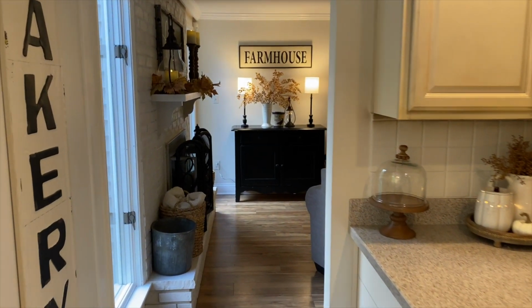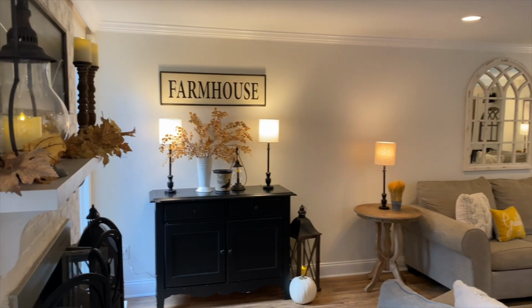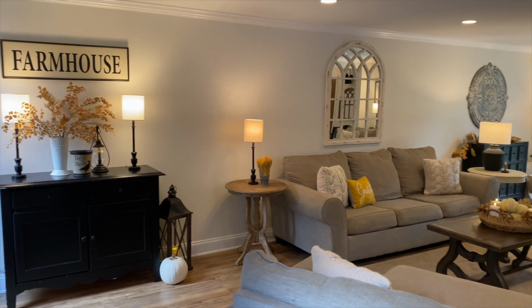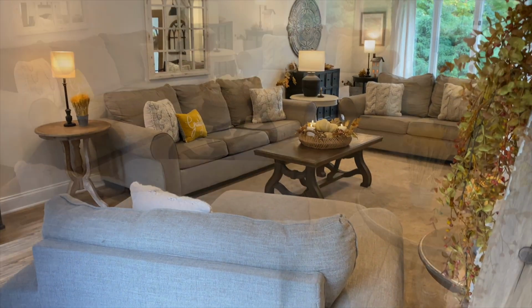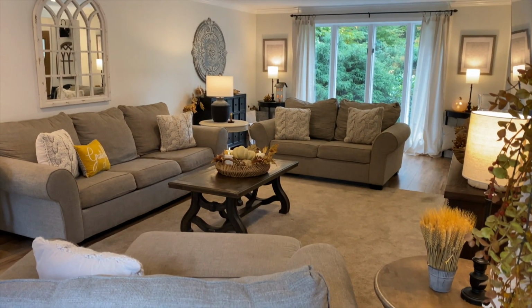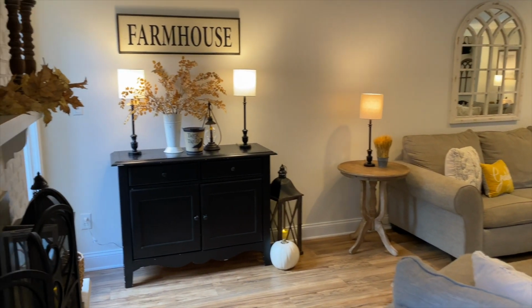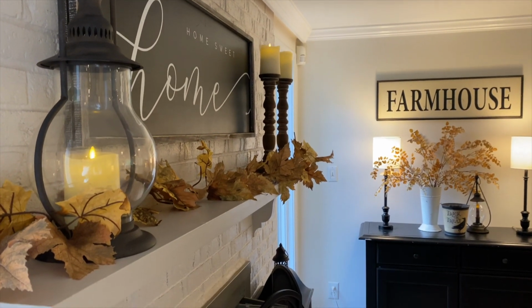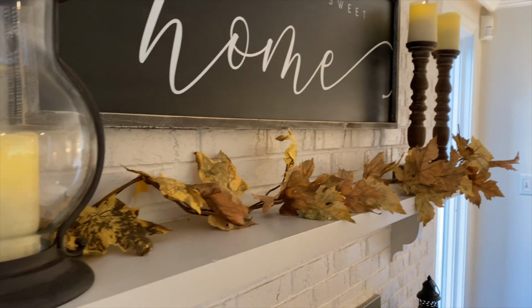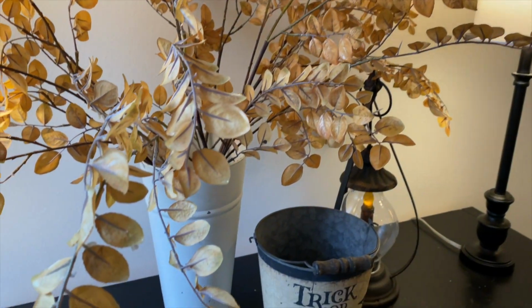Now we are headed into the living room. Most of the fall stems and garlands and wreaths that I use throughout my home come from Tatter Tulip, a local shop here. Some that I've gotten recently, some that I've had throughout the years. The garland on my mantle here is from Tatter Tulip, along with these beautiful stems.